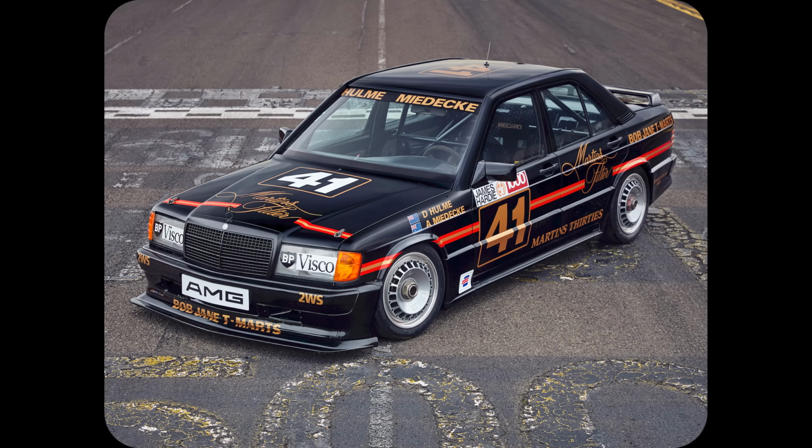Marco RSM entered 3 190e 2.3s into the DTM, however, the best result any of them could manage was a third-place finish in the opening round. It was all downhill from there, with the best championship ending being 9th place for Jörg van Ommen. Mercedes had been roundly beaten by both BMW and Ford.